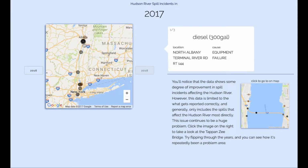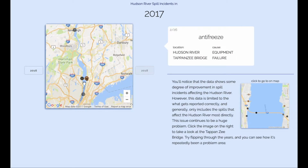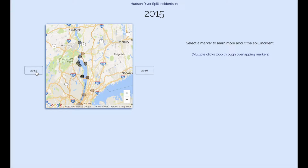On this next project, I used Google Maps API to make a visualization of chemical spills that affect the Hudson River. The site grabs the data from an open JSON feed and adds markers to the map. Clicking or hovering on the markers displays the spills info on the details element, and flipping through the years updates the data depending on the year.